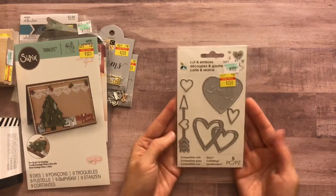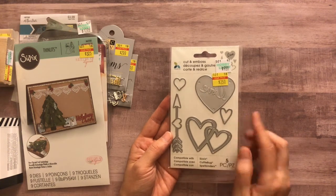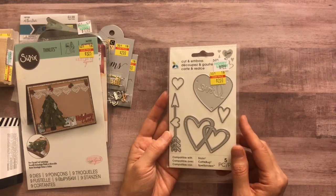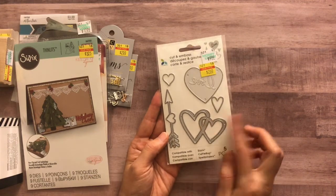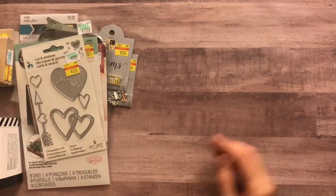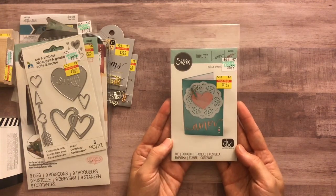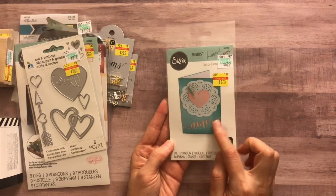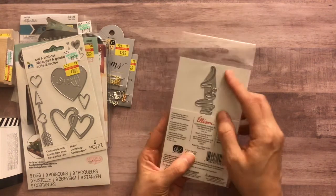I also was able to find this Momenta cut and emboss, the one I've seen on everyone's channel basically, and this was $2.50, and super cute. I can't wait to start using that. I was able to find this Thinlits die, and it just says Amore, and it was $1.75, and it is a pretty good size.